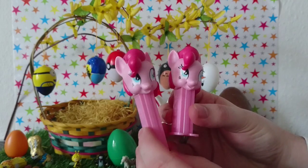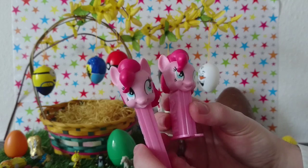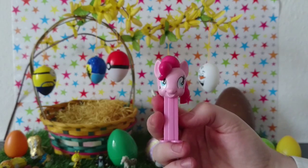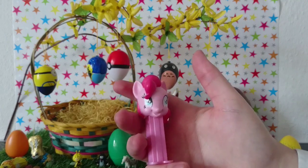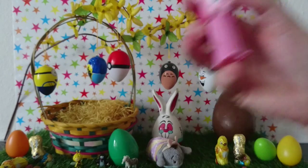Now we got a big Pinkie Pie one and a small Pinkie Pie one. Oh my gosh. And I was so lucky because Pinkie Pie is my favorite pony. That was a really successful toy hunt today. Oh my gosh, I'm so excited about this. Wow, this made my day.